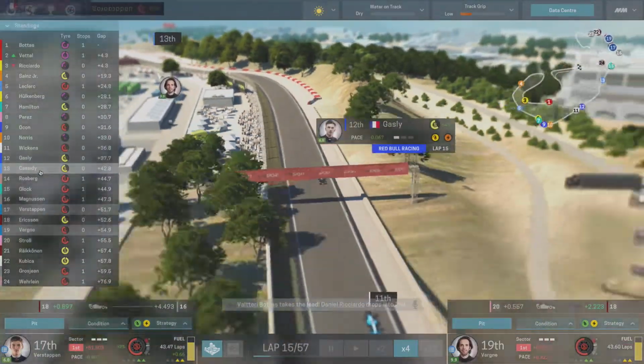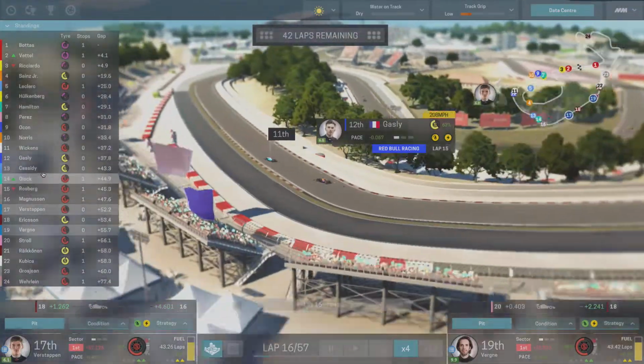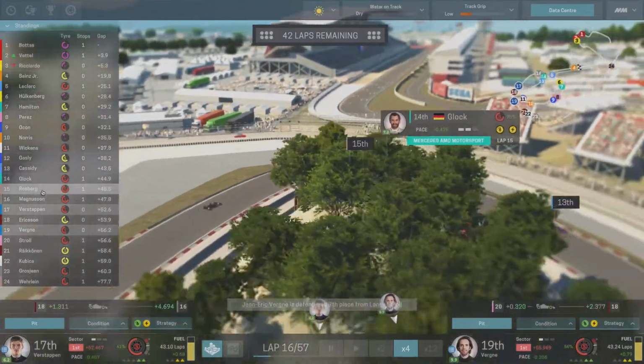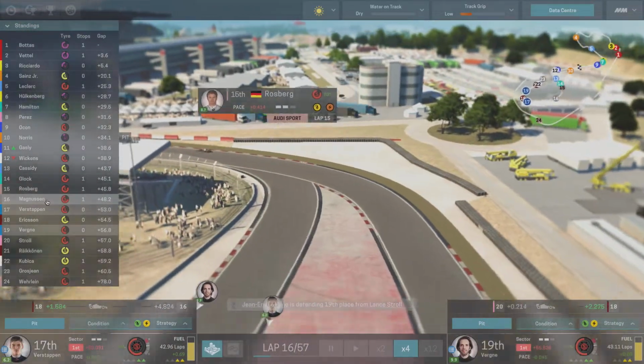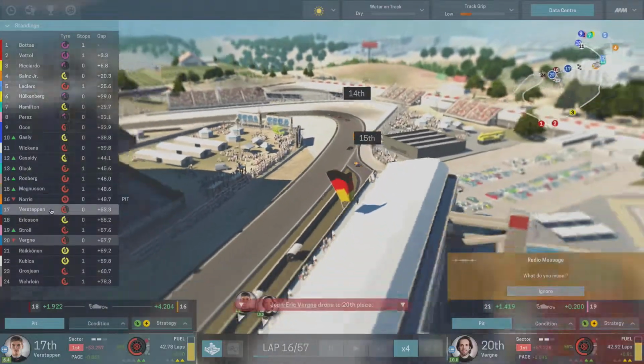So the Red Bull we were chasing at the start of the race has clawed his way through the field in a way that we cannot do. Cassidy is 13th. Glock is back up to 14th. Rosberg has already pit and is 15th in the Audi. Whew. Magnussen is 16th, and it's Verstappen in 17th.